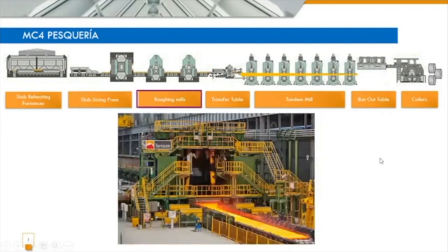Then I would like to talk to you about the roughing mills. We have two of them, and the difference between this mill and other mills that we have in Ternium is that we have two rough mills. This is because we need to achieve a bigger reduction in thickness, so we can get to the final thickness that sometimes is 1.2 millimeters. And this is footage of how the slab is getting milled in the roughing mill.